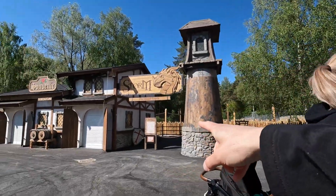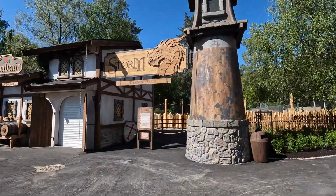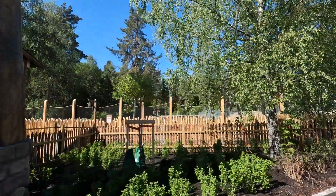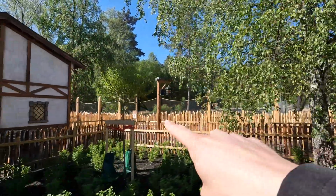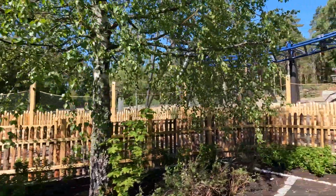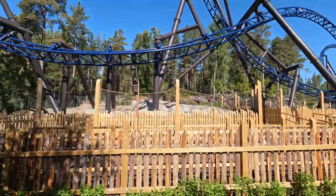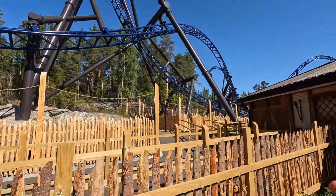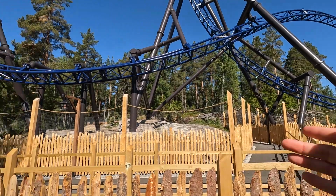By the way, you enter the queue over here. It's closed with ropes, of course, so we are not going to go there. And then you walk all the way over here. Here's some cattle pen. They have single rider, by the way. So there are cattle pen lines over here. And then you walk that way. You see the thing that is coming under the coaster here? That is actually the exit.